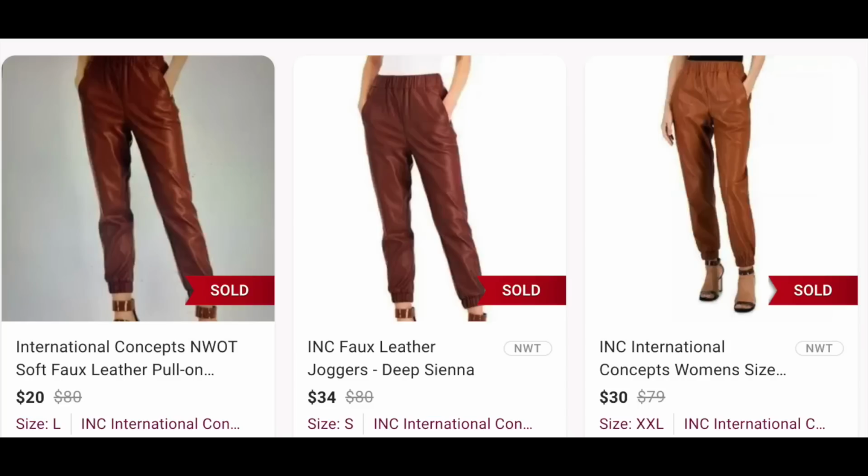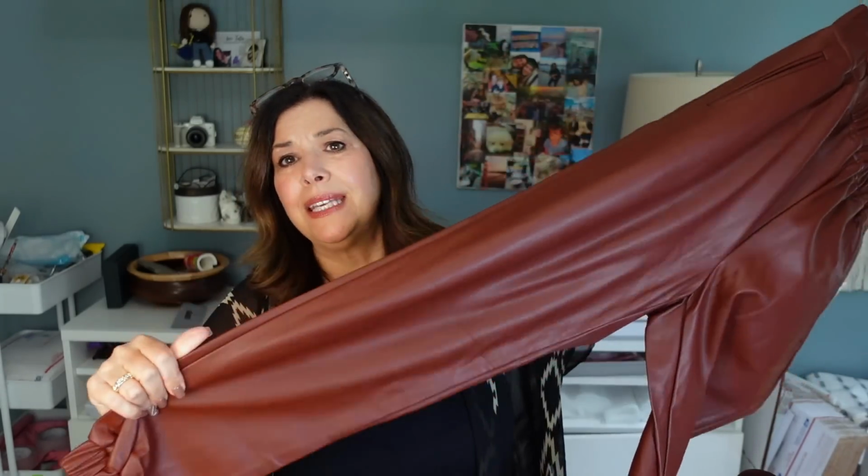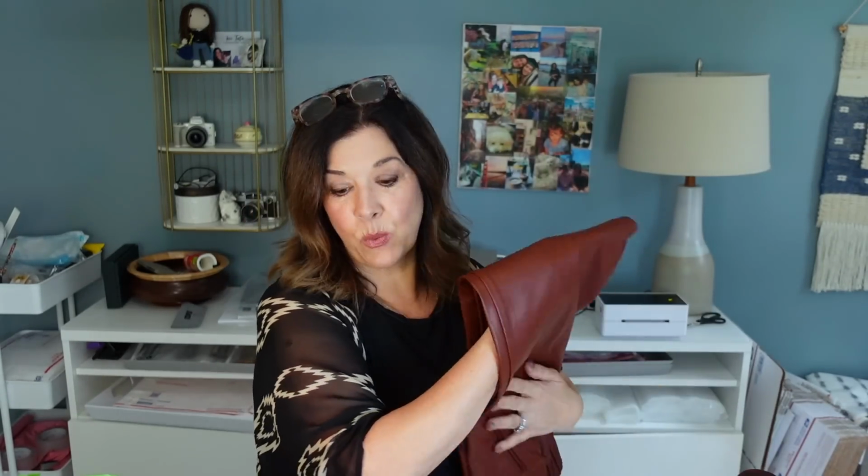These retailed for $79. The comps that I saw ranged from $20 to $34. I saw 2 pairs that sold at $20, 1 that sold at $30, and then 2 at $34. So if I could get $30 return on these, even though I put 8 into it, I love new with tag items. They're just so easy to list. You have all the information here on the tag. There are some really cute stock photos of these pants as well.